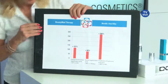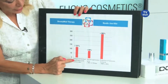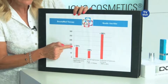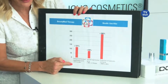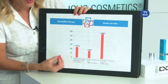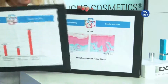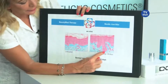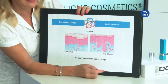Sun-Col, what is it? This is the needle-free filler. It pushes the collagen production 121%. This is against sagging skin, against your bags underneath the eyes. Then you need more collagen and hyaluronic acid production. And this one is rebuilt. If you have deep wrinkles around the eyes, the skin is rebuilt from inside within 10 days.